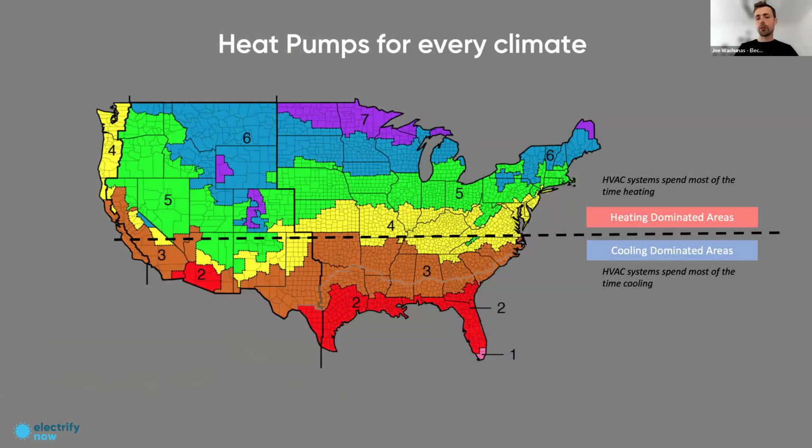And then we just wanted to say that there's heat pumps for every climate. Heat pumps really got started in the US, especially in the South and Southeast, and cooling dominated areas. So there's a heat pump for every climate. Whether you live below that dotted line in a cooling dominated area, or above it in a heating dominated area, there is a heat pump for you. And today we'll talk a little bit about all these different types of heat pumps.